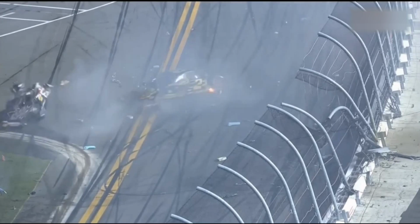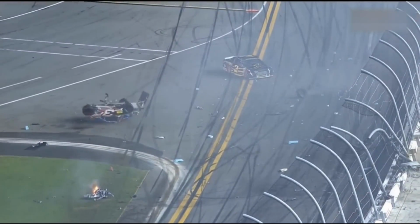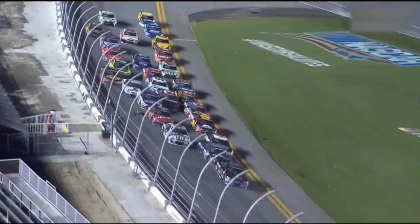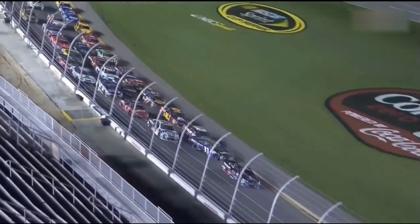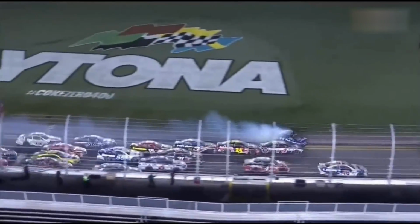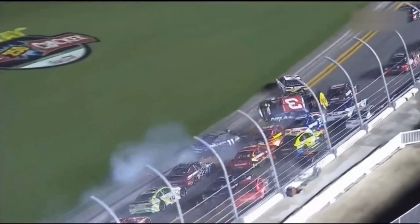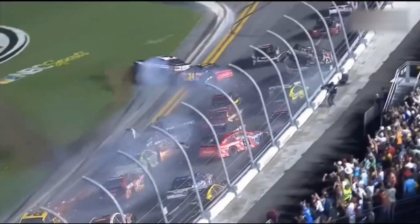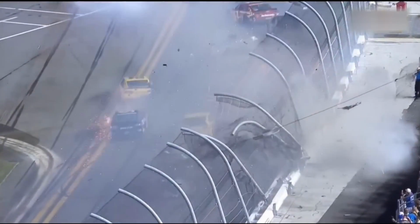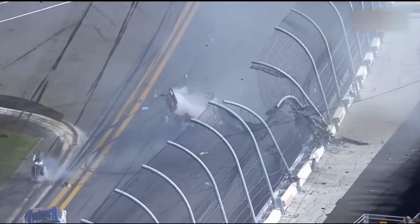You see here, after he's upside down, the 2 is spinning. Obviously, he's already lost control, makes more contact with the 3. 11 and the 4 to get together. Here we are at the start-finish line. It just pushes the 3 up into the air enough that it rolls over the top of the car. And then that momentum just continues to move him into the catch fence.